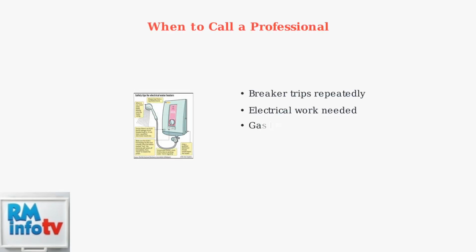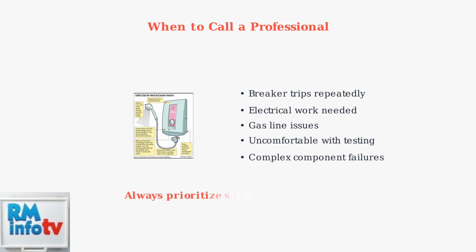If you're uncomfortable with any of these tests, if the breaker continues to trip, or if you discover electrical or gas issues, always call a qualified electrician or plumber. Professional installation and repair ensure safety and proper function. Never compromise on safety for the sake of saving money.